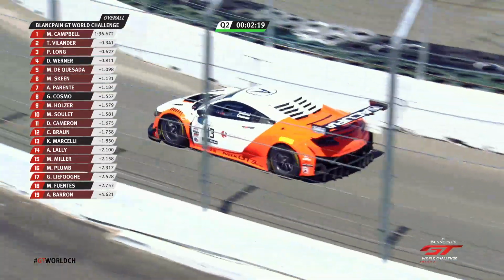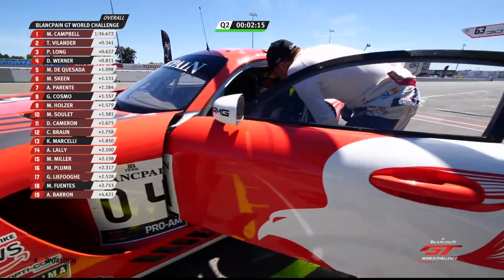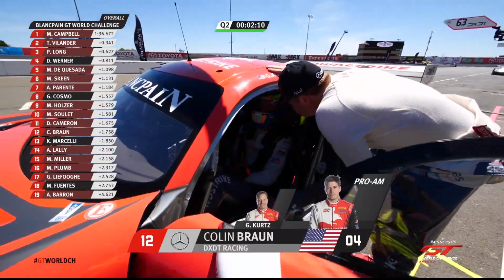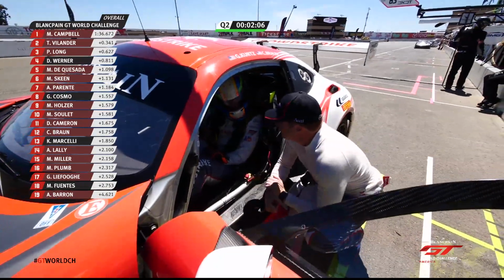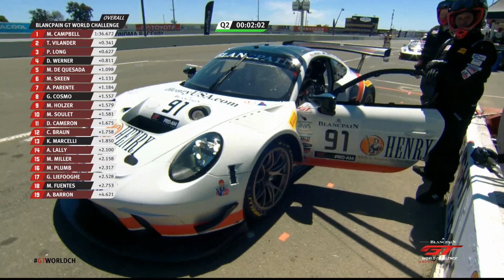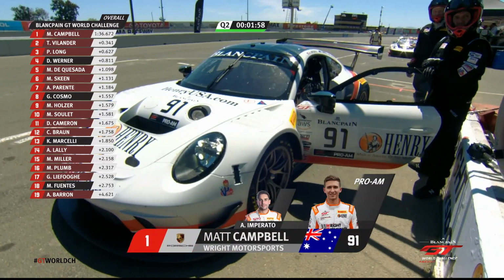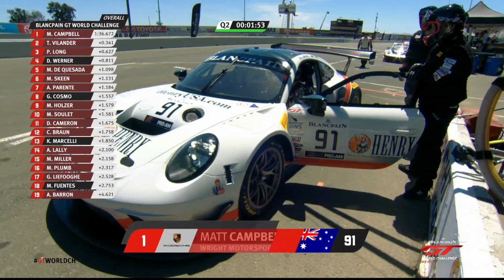Right now, Werner is still out. Heading into turn 7, there's a look at the CrowdStrike DXDT entry. Colin Brown behind the wheel. So Werner, Fuentes, and the Hublot Squadra Corsa Alpha Prime Ferrari still out. The 31 at Cosmo still out. And the 80 of Marcelli. But are they really going after it, or are these laps going to bring it in?